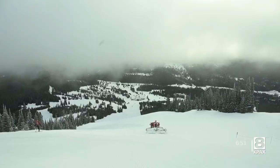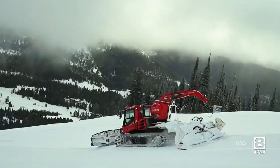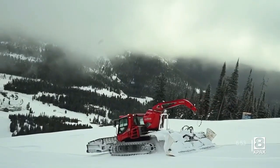Well, we get big dumps of snow. You know, there's a lot of dozing to do at the bottoms of every lift. So it takes a lot of time to doze things out down at the beginner chair and the carpet.